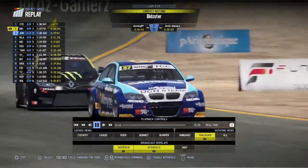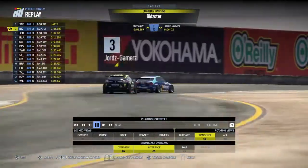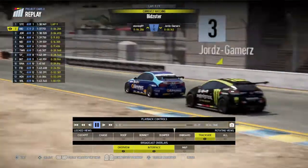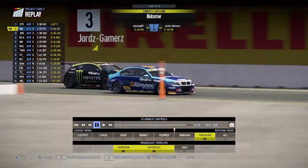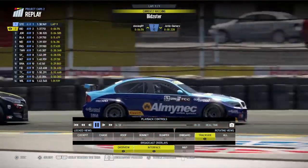No pun intended. But Bidster down to the last few corners, and Stevie's already at the last corner. But these two are not done yet. The battle for second place still well and truly alive. Bidster defends the inside. George has to go the long way around. Bidster defending, braking, and he's gone wide.